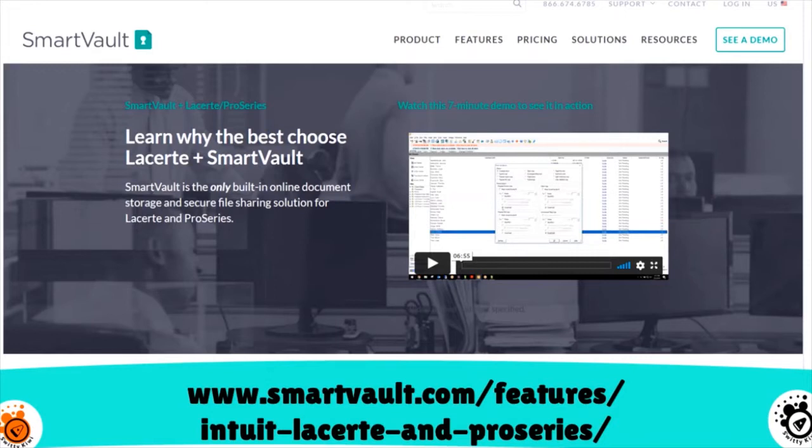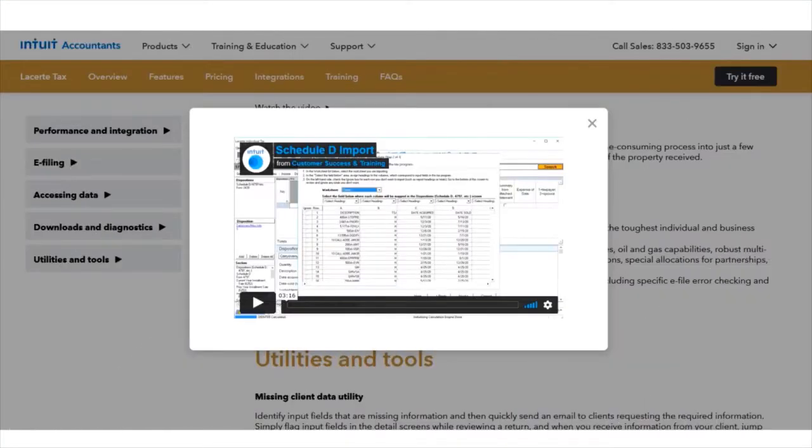And especially when we talk about the SmartVault integration, you are able to list client data based on the needs. You have the Schedule D imports that we love, the Schedule D import wizard that we love on this show. So those are basically a couple of things you need to think about when we think about Lacerte.